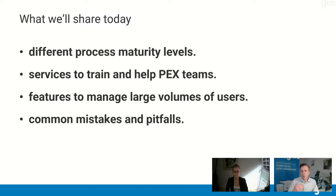In the same way, we will also be talking about certain selected features that we are using to manage large volumes of users to ease this work. That's where the nail gun analogy comes in. And I know Louisa throughout the webinar will be covering some common mistakes and pitfalls that we see, so you can avoid making the same.